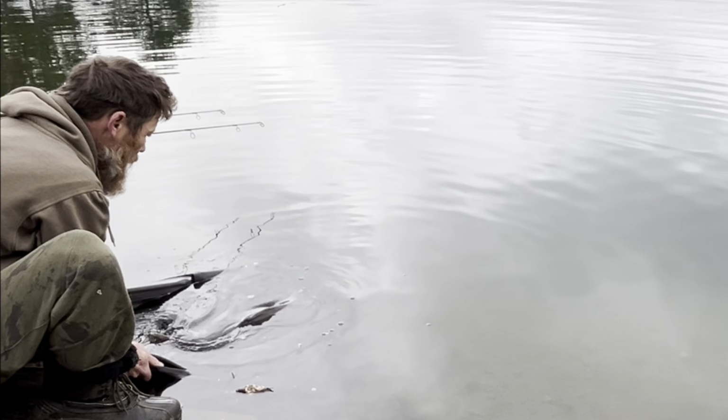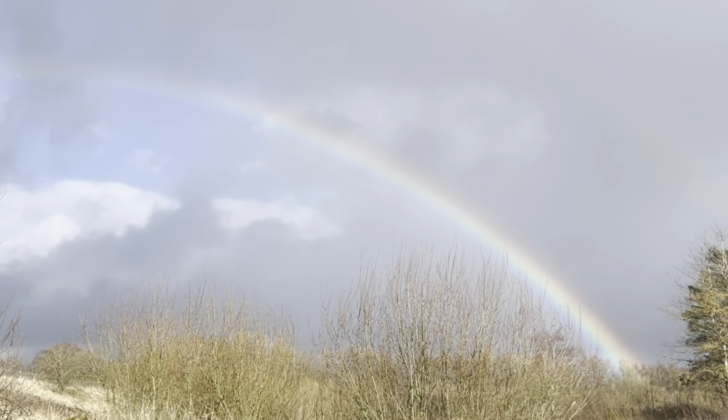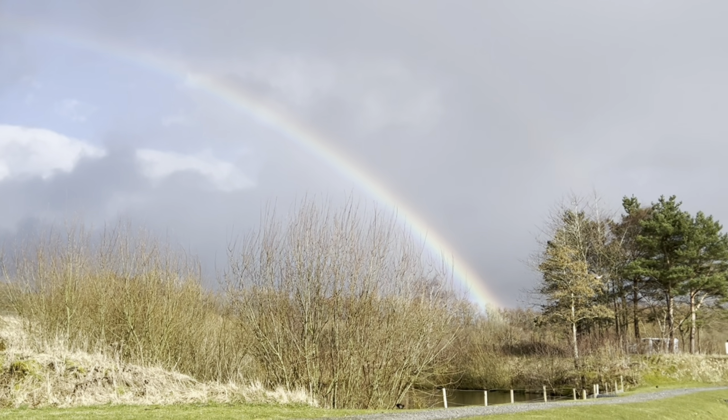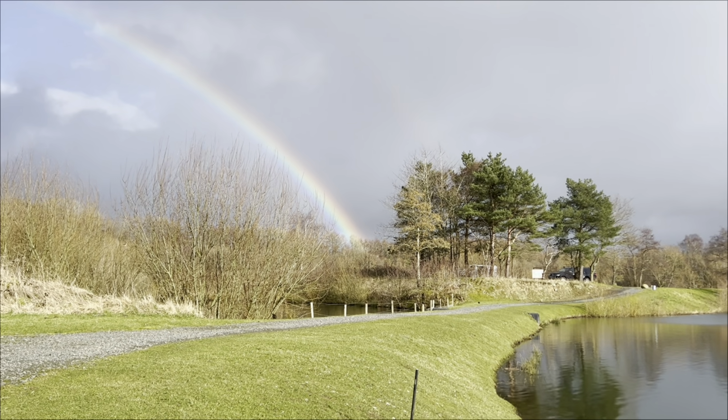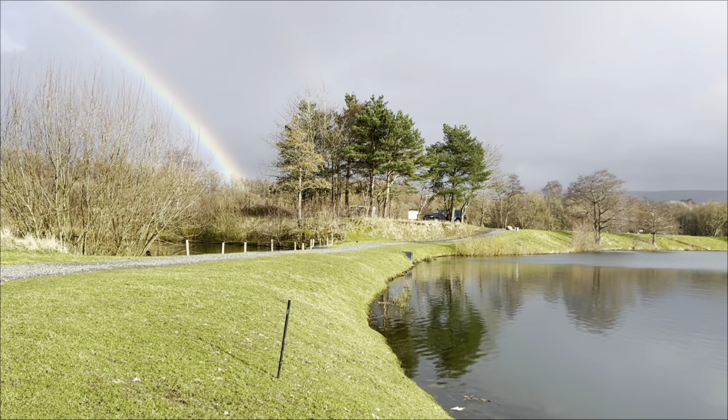It looks like that rainbow is shining right down on somebody over on Banton's Lake. Spectacular.